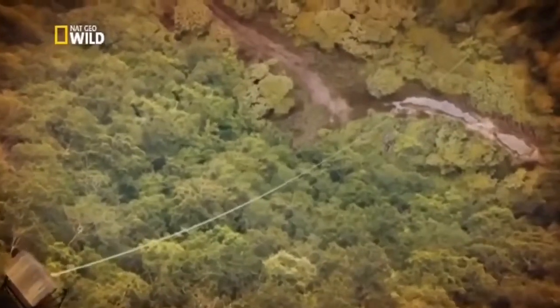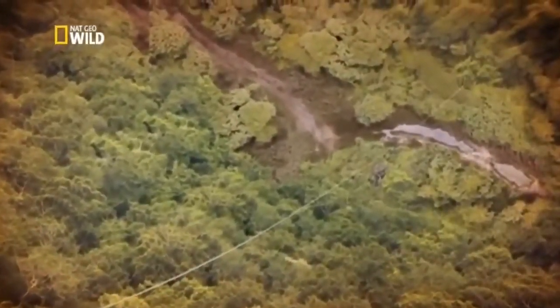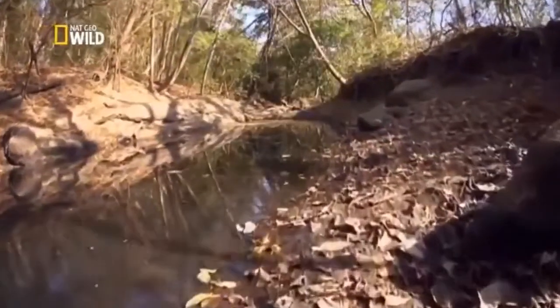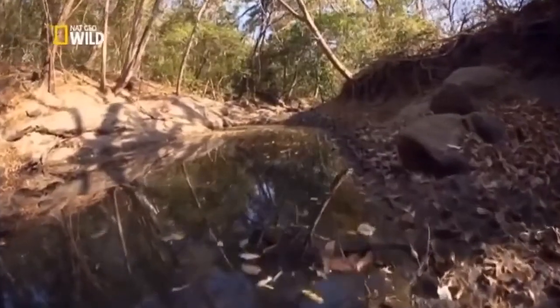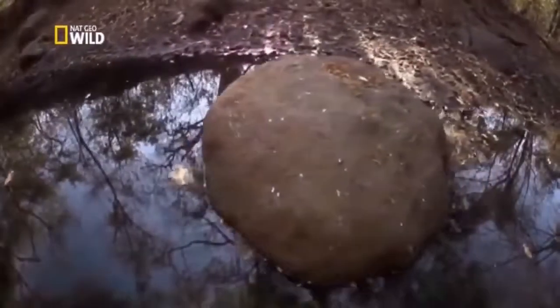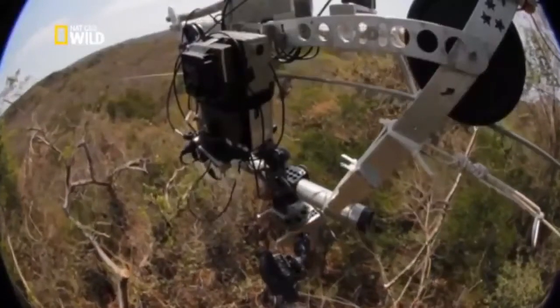The location is perfect. A drying riverbed that attracts prey and camera-shy predators from a wide area. But it's a very ambitious plan. Nothing quite like this has ever been attempted before.